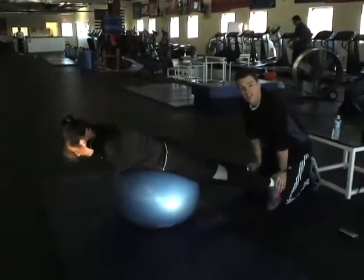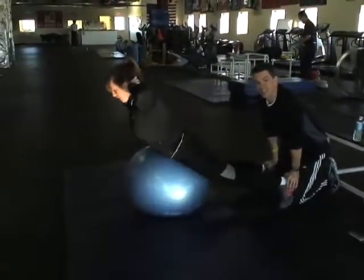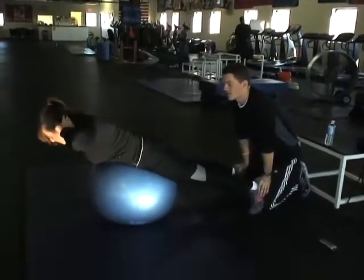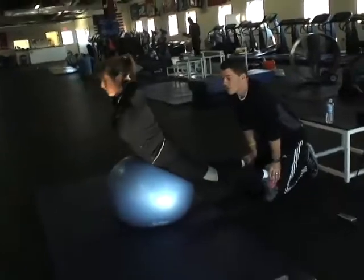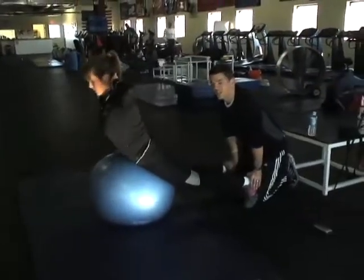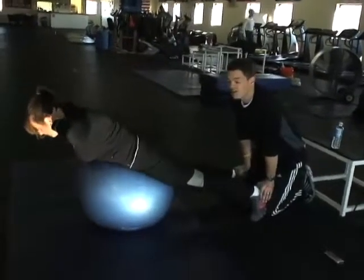Real important part here is contracting those glutes as well. That's going to keep your low back safe. It's going to strengthen that zone we're working on. It's really going to help prevent or help if you have low back pain. And again, 15 to 20 repetitions 3 times a week would be perfect.